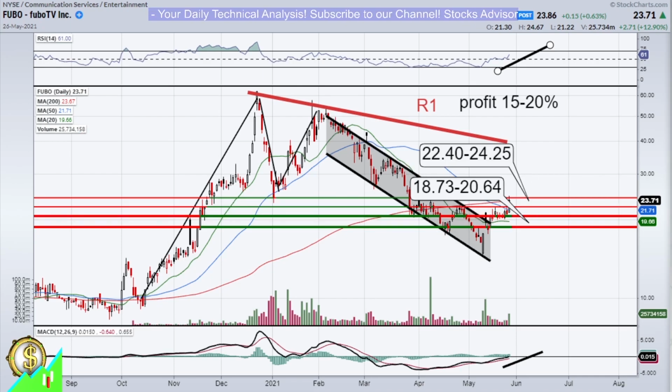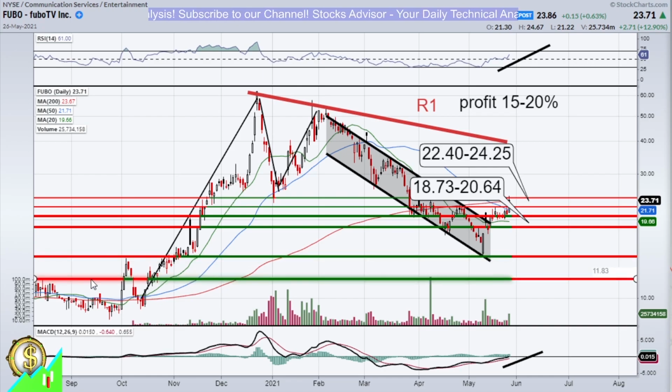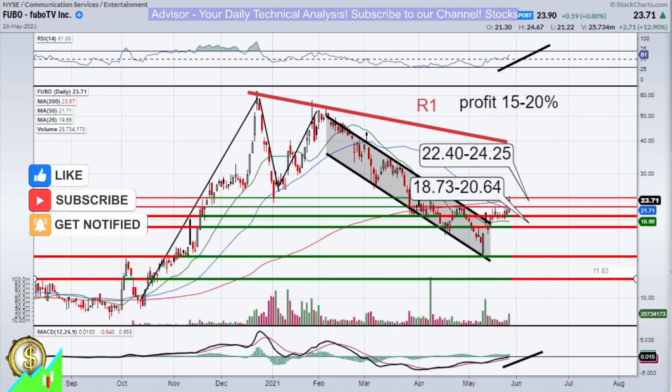And as always, we just keep, although very rare in this case, very rare possibility, but we always keep these funds to cope with possible negative catalyst, if any, and this would be the clear principal level between 11.83 and 14.44. This is just to keep some funds if any negative catalyst suddenly kicks in and drops the price.